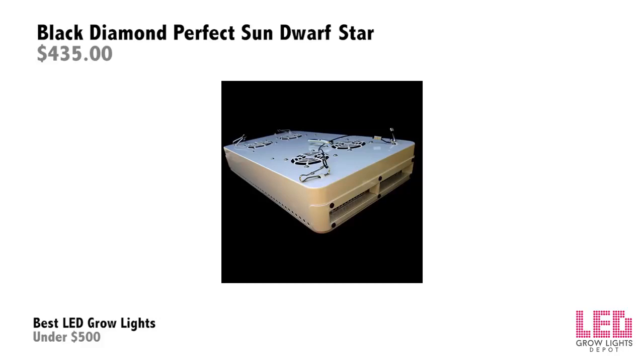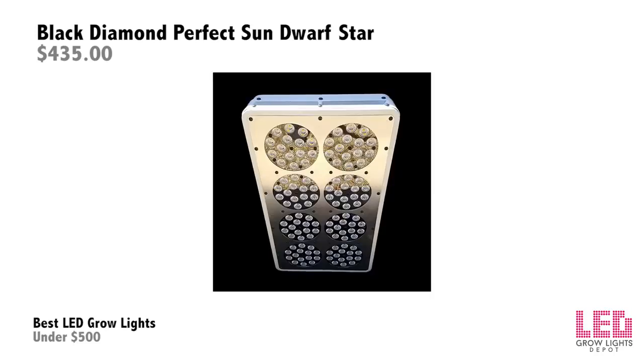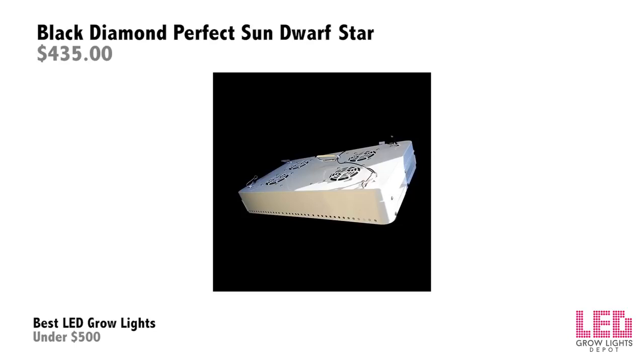The highly efficient Perfect Sun spectrum contains UV, IR, and green light to assist in photosynthesis and penetration. The green also helps naturalize the red and blue light and allows you to view your plant's true color. The fixture contains a single spectrum which can be used for the vegetative and flowering stage of growth. The Dwarf Star is only 19 inches by 11 inches and weighs 13 pounds. Black Diamond grow lights are shipped 100% discreetly from Oregon, USA.